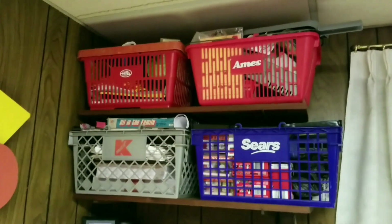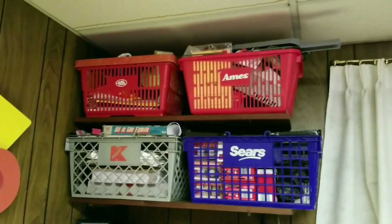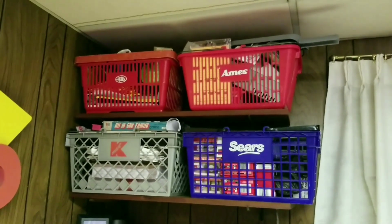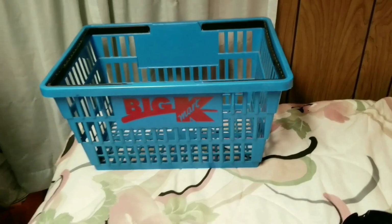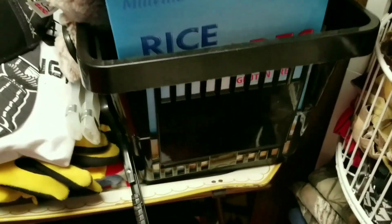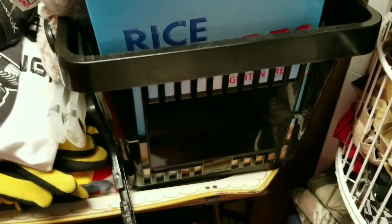For starters, these are only a few of the hand baskets I have. As you can see, I have a Hills one, a red Ames hand basket, a gray Kmart basket, a Sears one, and then over here, I have a big Kmart blue basket. This black one that doesn't have anything on it is one I got from Food Lion, and I'm actually planning on painting the logo on the sides, so that'll be cool. I also have a red Giant Eagle hand basket, which I acquired very oddly.